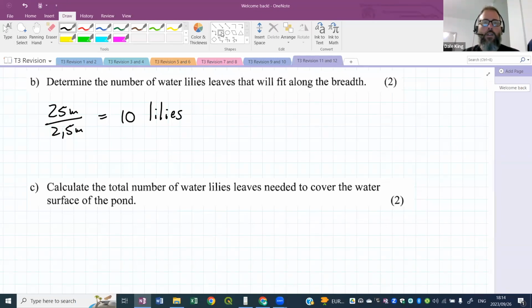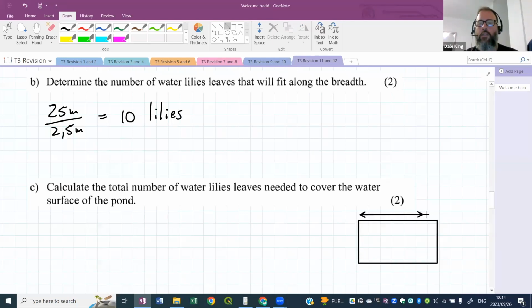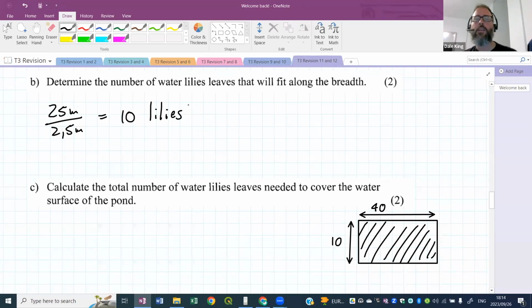Well, we know that the pond going this way, lengthwise, can fit 100. I'm sure we'll see answers popping up soon. And we know this way, 100 over 2.5, 40. We can fit 40 lilies in that way, and we can fit 10 lilies in this way. All right, and we want to fill this whole area with lilies. So therefore, how many lilies will we have? You guys should be able to do that. 2 marks, nice and easy.